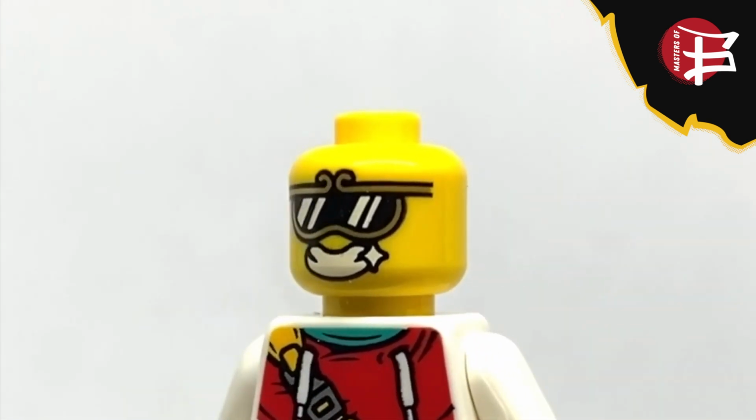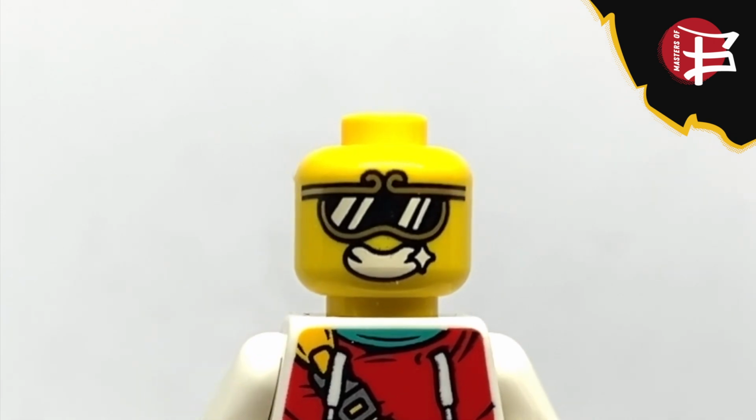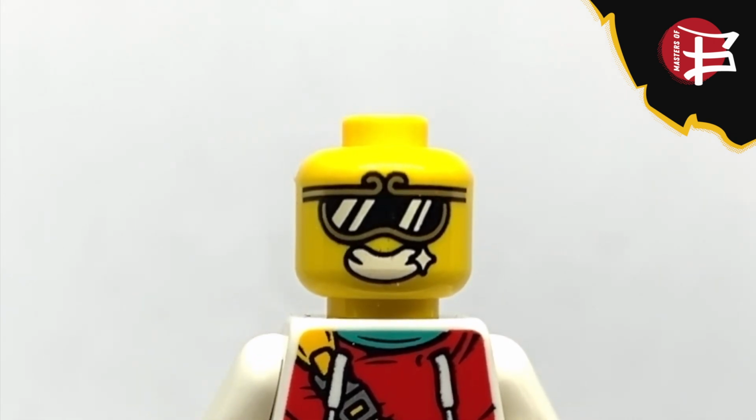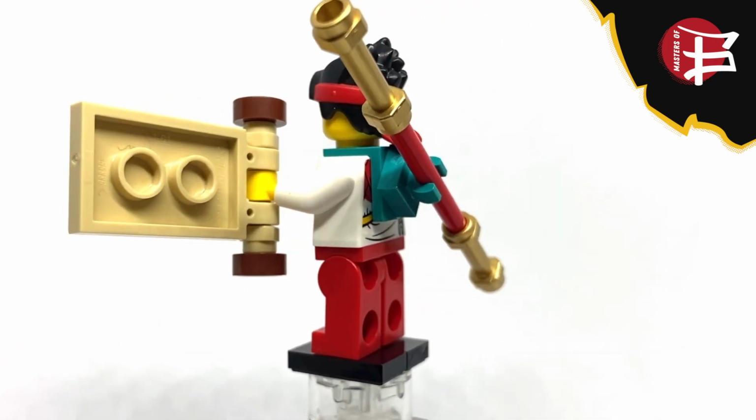And what really sells this figure is the brand new face print. It takes Sun Wukong's crown and turns it into sunglasses. I need them. I don't know why, I absolutely love this face print. It is so MK. I think this might be like my top 3 favorite new face prints of the wave. Accessory-wise, MK comes with the staff, the compass, and the map with all the locations of the fire ring.